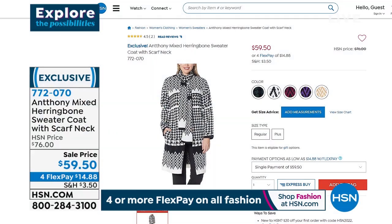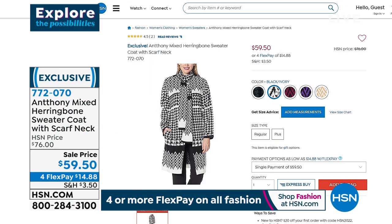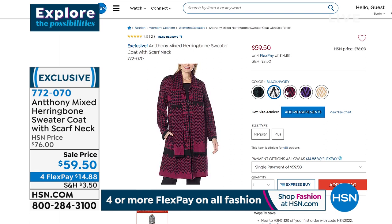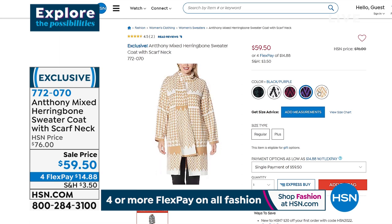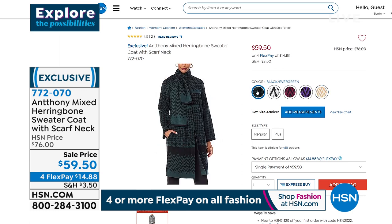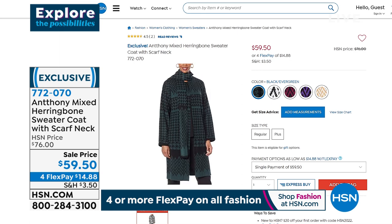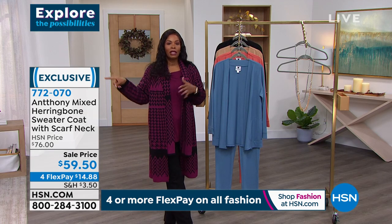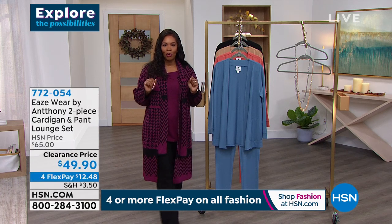We've got it for you in black and ivory, and we're just checking this on hsn.com. The black and evergreen is beautiful. There's that black and ivory. The one I'm wearing is black and merlot. We have a handful left in black and purple, just so you know. And then we also have that camel and ivory as well. That one is on 4 flex of $14 and change. We featured it at the beginning of the show. A lot of you have gone ahead and shopped for it. If you missed it, you haven't really missed it. We still have some in quantity. 772-070 is the number on that.